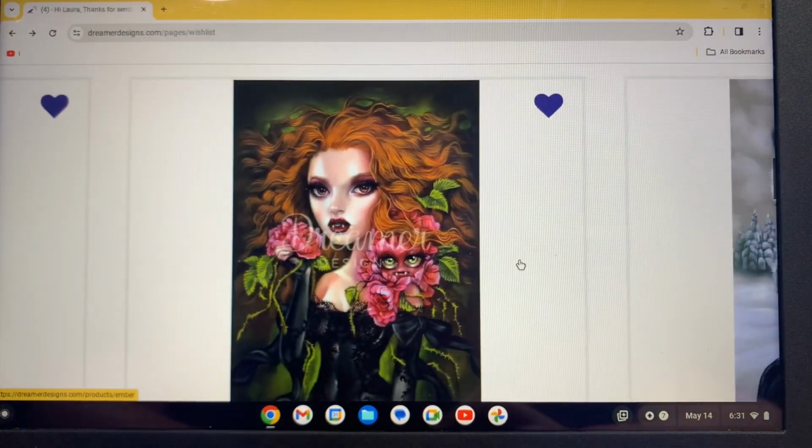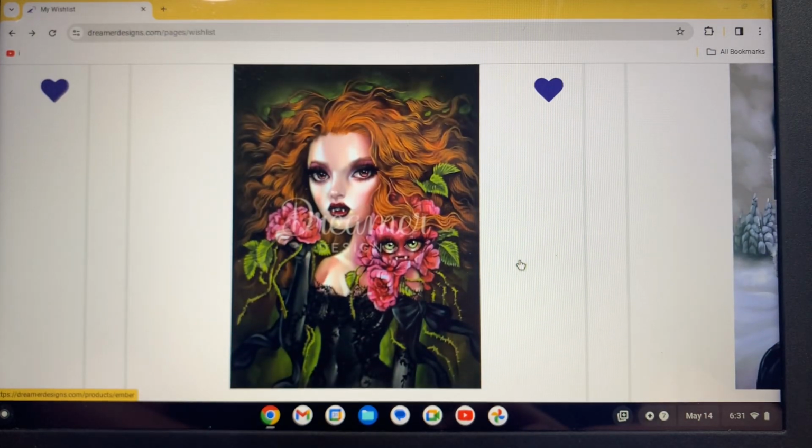Next we have another Curtis Reikovich. This one is Ember. I think she's really beautiful. I believe this one's a square, and I have considered covering up the little face in the flower here. Not necessarily because I don't think it's cute. I do think it's a really cute face, but I think the image would be so neat if this was covered up and just rendered as a flower.